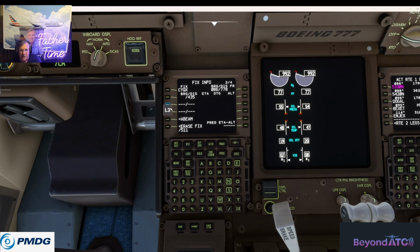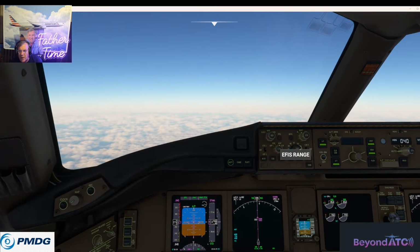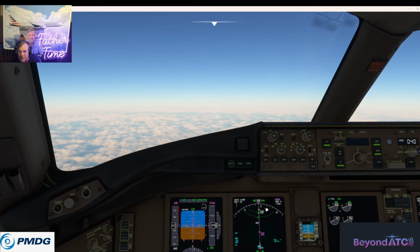So right now we lost an engine. We plan on going back to Gander. Usually when you get up a little further, it's Keflavik. Sometimes we have Gander, Keflavik, Shannon, like that. So let's go to the map. Put the range way out here. That's off EIKN.